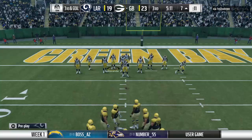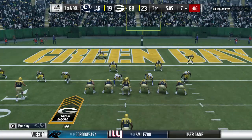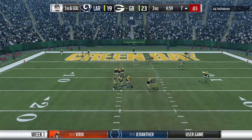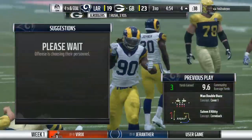This offense so far on 3rd down, they've been good. 3 for 4 thus far. They're looking at a 3rd and goal here. Throwing is Rodgers. Escaping the pressure right. And the stop will come inside the 5 at the 4.